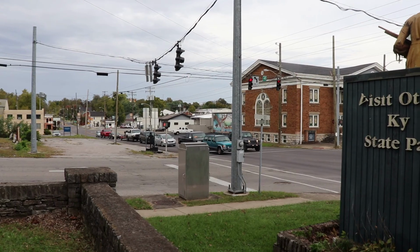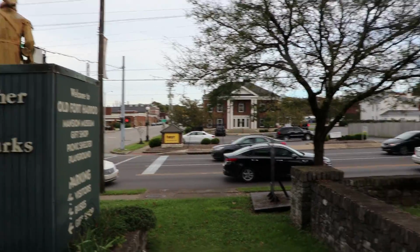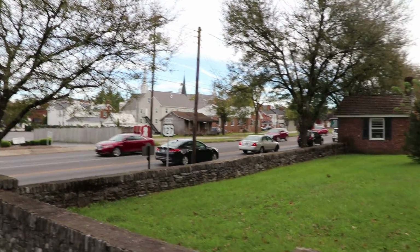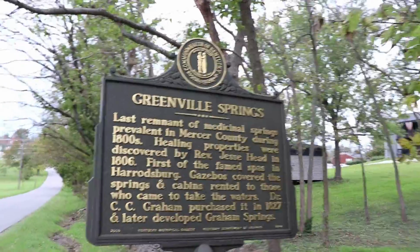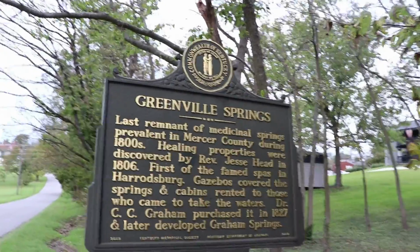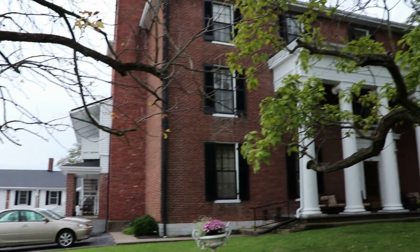So here's like the main street of downtown Harrodsburg. It's a nice little town, historic town. Population about 8,000. Here's a marker near Harrodsburg, Greenville Springs. It was discovered by Reverend Jesse Head, the guy who married Thomas and Nancy Hanks Lincoln. I'm not staying here, but I had to show this place.